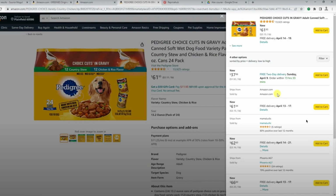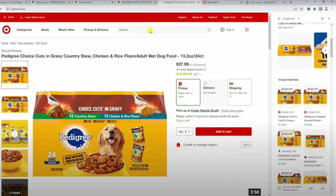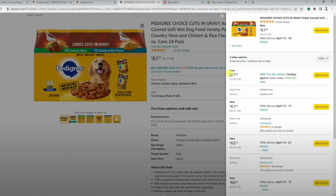And there are many ways to find such a product on other retailers. You can literally copy this product title and put it into Google, or even do a Google image search, and you will find all the places where this is sold. Like, for example, you see Walmart, $37.99, same product. And so even though most of the time this product is not profitable to be sold on Amazon because Amazon is the retailer, at times Amazon will just run out of inventory, and then the opportunity is yours.